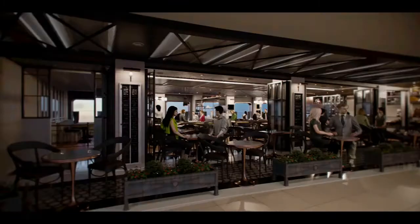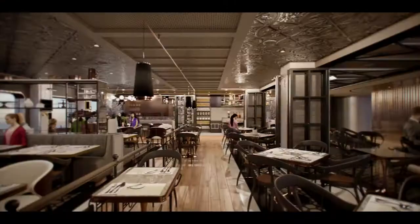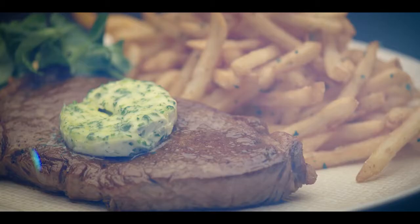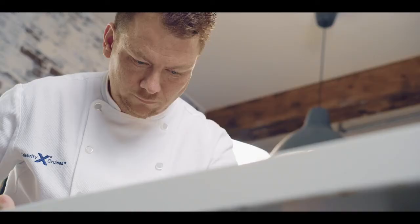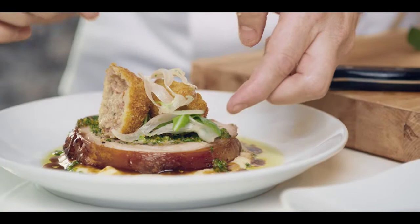Le Grand Bistro is basically our version of the classic French bistro. It will be open for breakfast, lunch, and dinner. The design is absolutely beautiful. It's more contemporary. We're offering some really innovative versions of the classic French dishes. People don't always remember what you say or do, but they always remember how you make them feel. And our goal is that they leave saying, wow, I will never forget that experience.